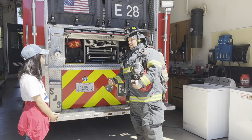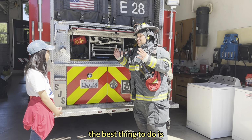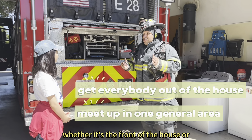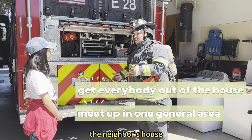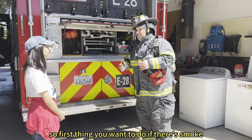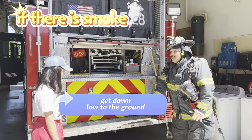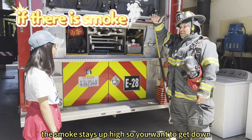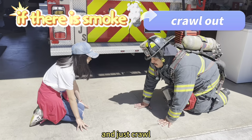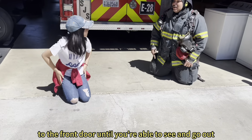But if you're at a house and the alarm's going off, the best thing to do is try to get everybody out of the house, meet up in one general area, whether it's the front of the house or the neighbor's house, something like that, where your family can get together and make sure everybody's safe. So first thing you want to do, if there's smoke, you want to get down low to the ground, because you don't want to get the smoke. The smoke stays up high. So you want to get down, you want to crawl out if you can, and just crawl. Just crawl? Yeah, just crawl and go out to the front door until you're able to see and go out.